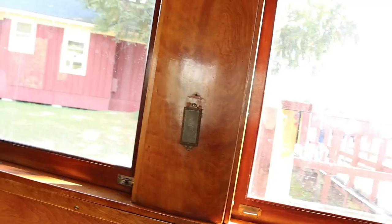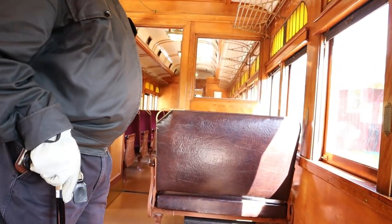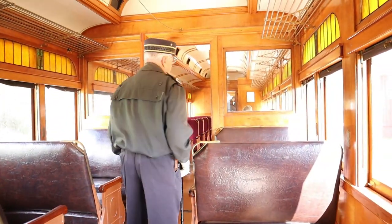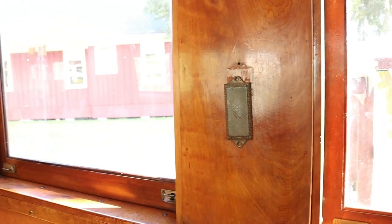There you go. Why is it two sections? One's smoking and one's non-smoking. Ah, so we're in the smoking section. That's not to say that you can smoke. So this here is where you'll strike your match and light your smoke.